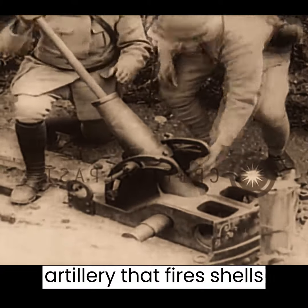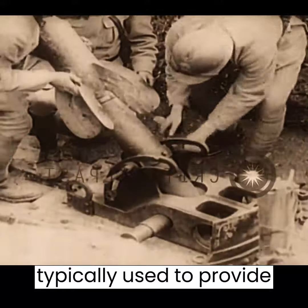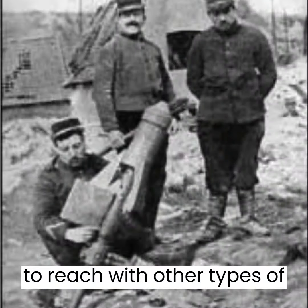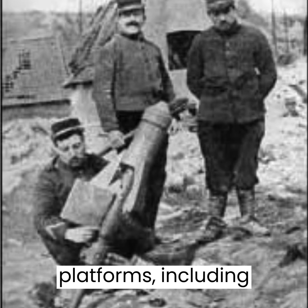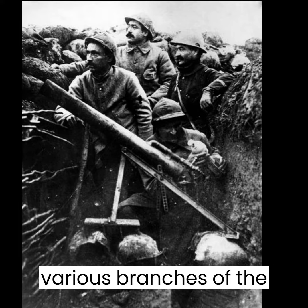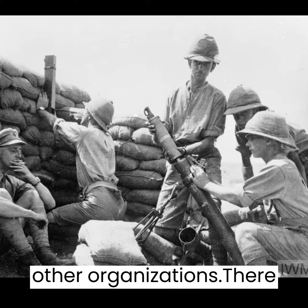Mortars are a type of artillery that fires shells or missiles at a high angle to a target. They are typically used to provide indirect fire support for infantry or to attack targets that are difficult to reach with other types of artillery. Mortars can be mounted on a variety of platforms, including vehicles, ships, and aircraft, and are used by various branches of the military, as well as by law enforcement agencies and other organizations.